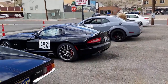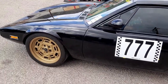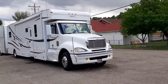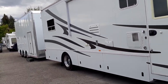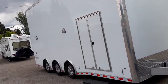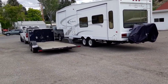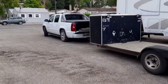So there's all kinds of stuff that's racing. Here's that Pantera. Way cool car. Very rare. Cool toter home here. When I hit the lotto, maybe when I grow up, I'll get one of those. Triple axle stacker trailer. Fit two cars in that. And we had some nice neighbors with their motorhome, their RV. Looks like they're packing up and getting ready to go. And then we got our humble little tow truck here. It did good, made it all the way out. Pretty exciting.